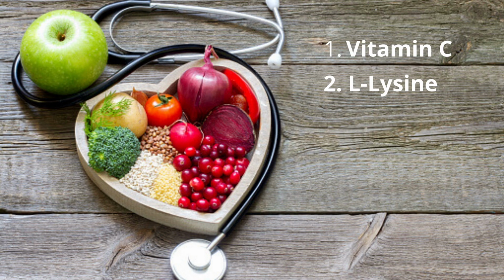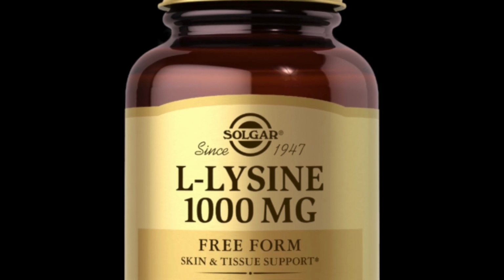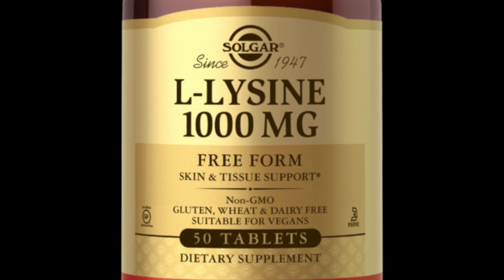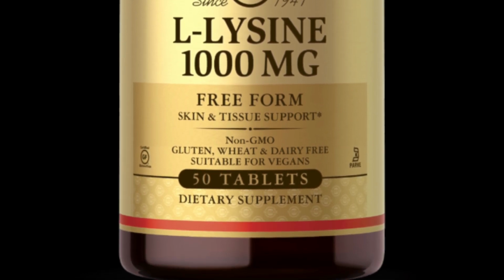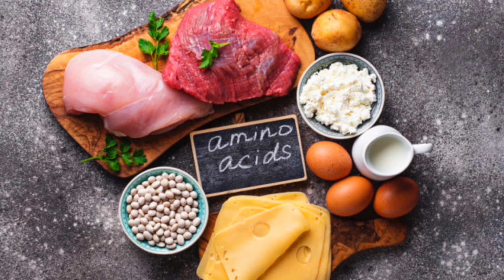Number 2 is the amino acid L-lysine. This essential amino acid can inhibit the uncontrolled digestion of connective tissue by cancer cells, thereby inhibiting cancer cell spread and metastasis. L-lysine only comes from the diet, as it's not produced by the body, and can be taken in supplement form.